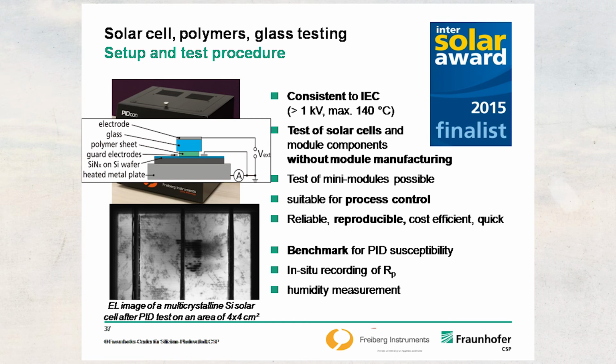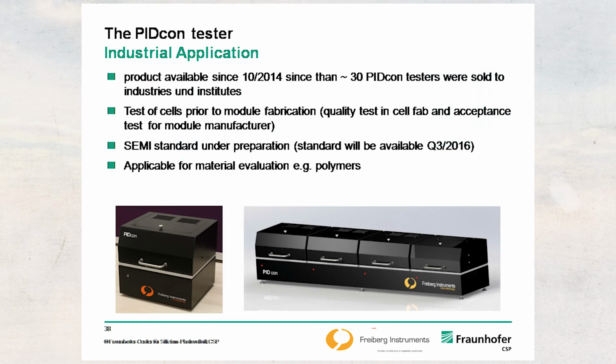What we have developed and licensed to a company is a test procedure to test PID resistance on a cell level. Before that, it was necessary to build the entire module and then do a module test, which takes a week, including production of the module and testing. With this, within hours, you get information on whether the cell is resistant or not. This company has already started to sell it, and more than 30 of those machines were sold this year. It is used by cell manufacturers to control quality, but you can also use it as a module manufacturer to check the quality of incoming cells.